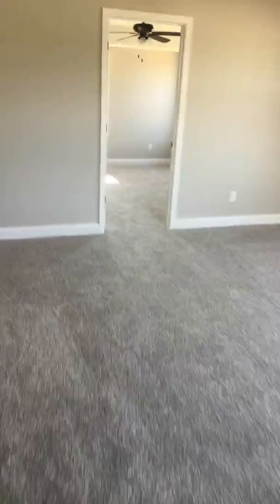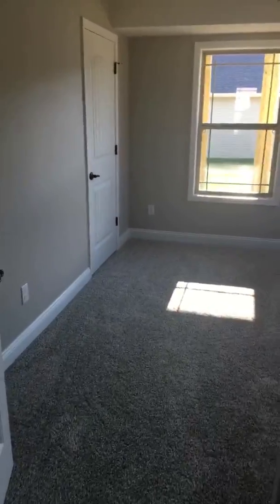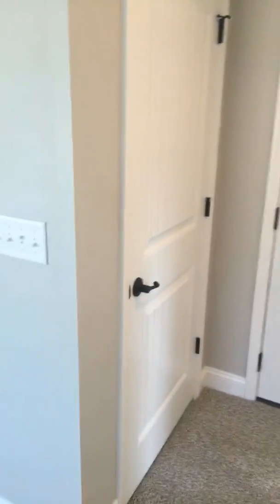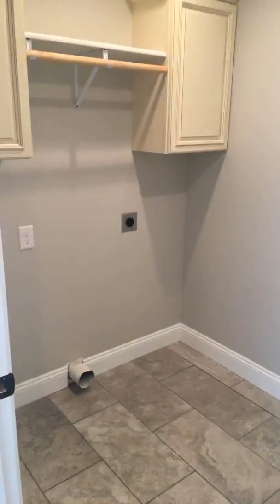This is your family room. It's quite large, which is really nice. And then you've got your fourth bedroom here. All these rooms have a ceiling fan. They have upgraded trim, upgraded doors. Now this door right here is going to be your entry to the garage. You've got some understairs storage right there. We've got laundry here. You've got cabinets.